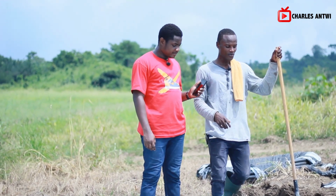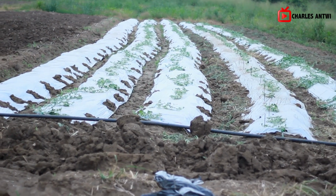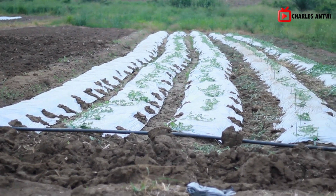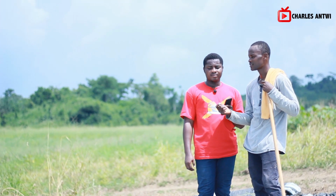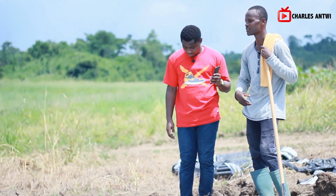So when we finish preparing our bed, then we cover it with the plastic. When we cover the plastic, then we punch the holes. For this one, we use 1 meter by 1 meter as the measurement. For the watermelon? Yes. In planting the watermelon, the distance is 1 meter by 1 meter.